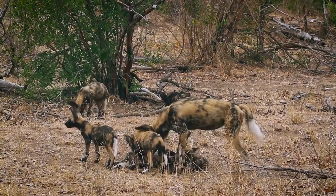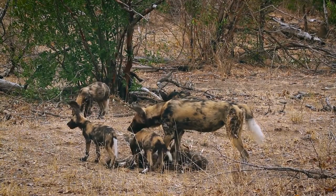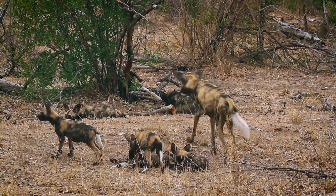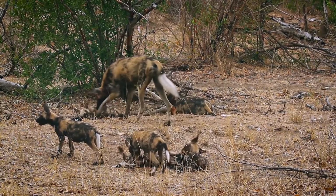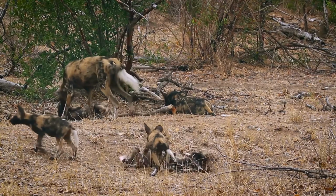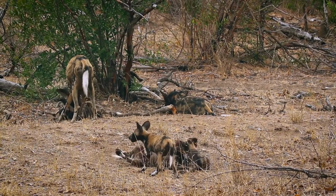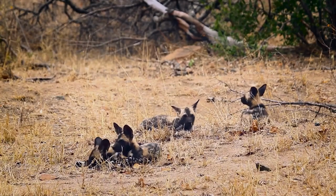62. Anti-poaching measures. Given the threat of poaching, especially for body parts and the illegal pet trade, anti-poaching measures are crucial for protecting African wild dogs. These measures include increased patrolling, community involvement, and law enforcement efforts.